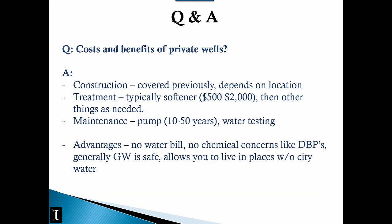But anyway, as I mentioned earlier, the other advantage is really that groundwater is generally safe. There's usually not an issue with the well. If there is, sometimes there can be a naturally occurring contaminant, but those things are treatable. And the advantage is you can live where you want. I know we lived out in a very rural area. There's no city water supply within miles. And you're limited in where you can live if you don't want a well. So, anything else you can think of?